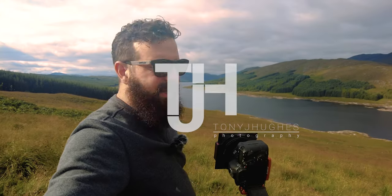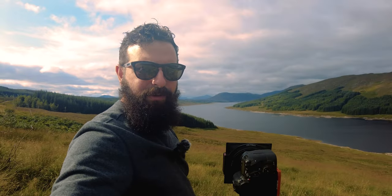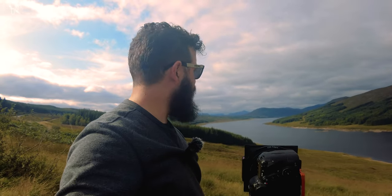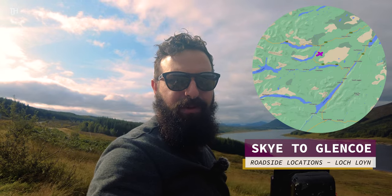So we have left Skye and we're on our way back down to Glencoe for a few days. And just doing a few roadside locations on the way down because there's lots of lovely viewpoints. Just pulling over at various different lochs.